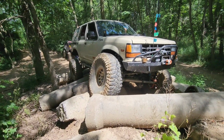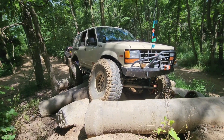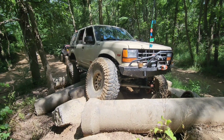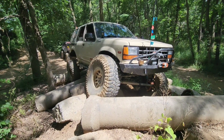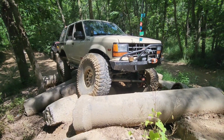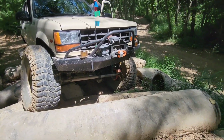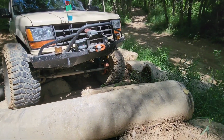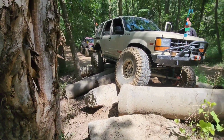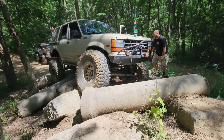Do you want to take the winch off at this point before going forward, or just have Brad let it out? Because I can get you up and out of here from this point forward. You think? What did you say? Yeah, you can go forward. Just stay exactly like that right now. You're gonna climb right up.